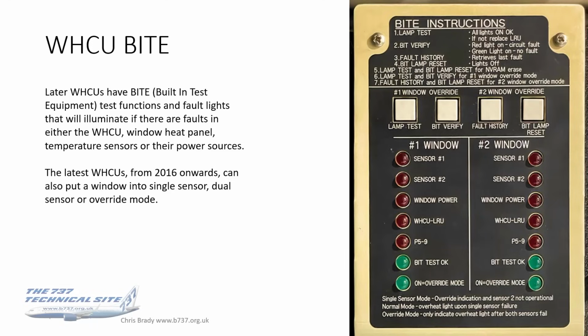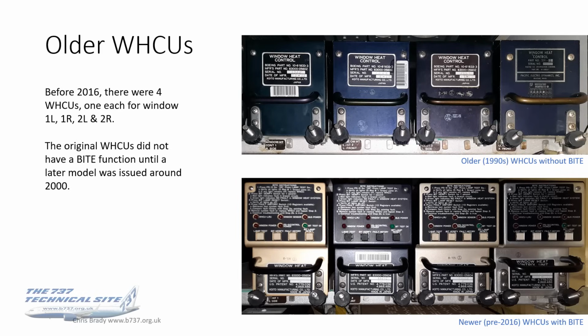This is a sort of close-up of the fascia, and you can see that these have got BITE test, built-in test equipment functions, and fault lights that will illuminate if there are faults in either the unit itself, the LRU we're looking at here, the window heat panel, the temperature sensors, or their power sources. So any one of those things can flag up one of those red lights there. I've only listed four. There are five in there. That's because there's one for each sensor, and there's two rows of them because it's window one or window two on this particular box. The latest ones from 2016 onwards, as is depicted here, can also put a window into single sensor, dual sensor, or override mode, which I'll come on to explain.